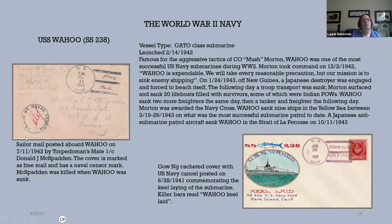On the left, there's sailor mail posted aboard the Wahoo on July 11th, 1942, by Torpedoman's Mate First Class Donald McSpadden. Cover is marked as free mail and has a naval censor mark. McSpadden was killed when the Wahoo was sunk. On the lower right, we have a Galleon cachet, which is commemorating the keel laying of the submarine, with the killer bars reading "USS Wahoo, keel laid."